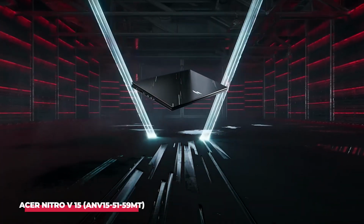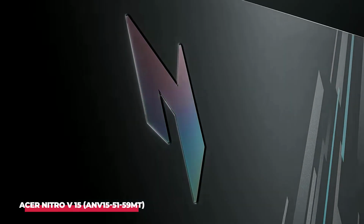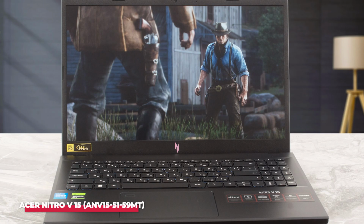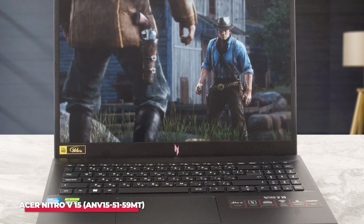Meet the Acer Nitro V15, a laptop that proves you don't need to empty your bank account to get your game on. Now, before we dive in, let's set some expectations. This isn't going to compete with top-of-the-line gaming rigs that cost 3 times as much, but for under $1,000? This thing is impressive.